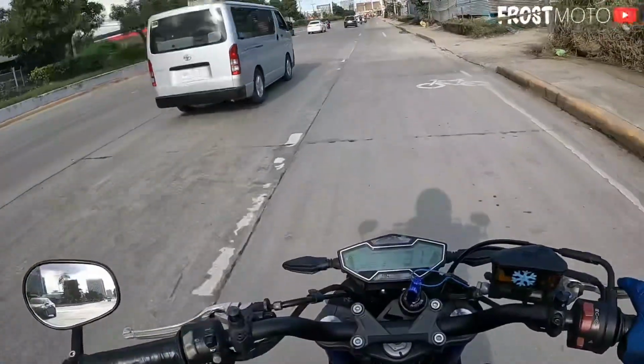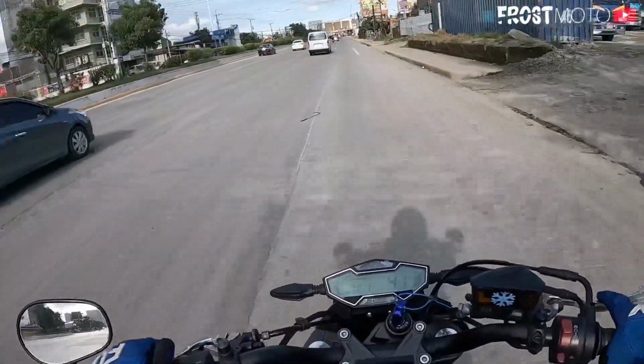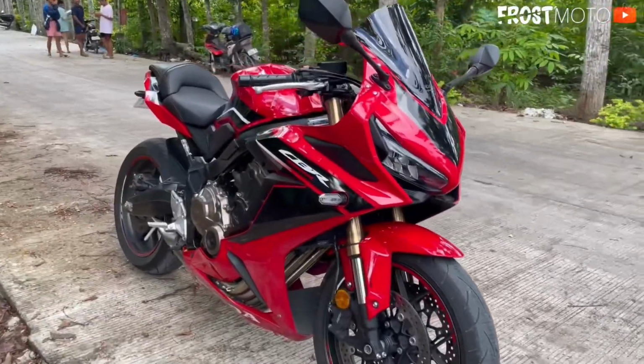I know what you are thinking, that it's not the 2023, but you should also consider that for the latest, they only upgraded the color.